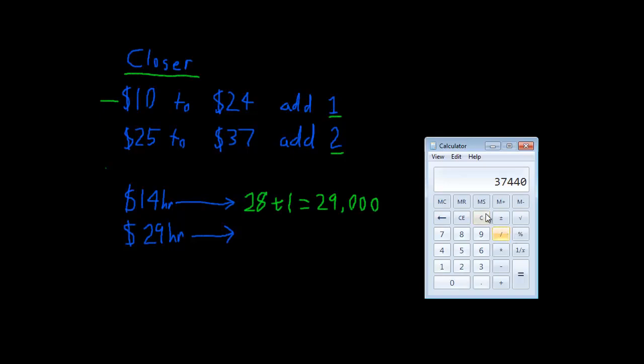To show you how accurate it actually is, we have 14 times 40 times 52, and that gives us $29,120. This is only off by $120 for a full year's pay. That is very accurate.